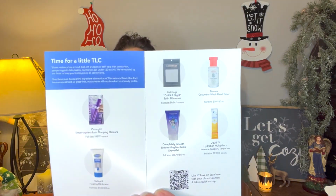So I wonder if this is all the stuff that's in there. And on the back is a Cetaphil. I guess it's an ad. Clinically proven to protect and smooth dry skin. Blah, blah, blah. Anyway, let's move on.